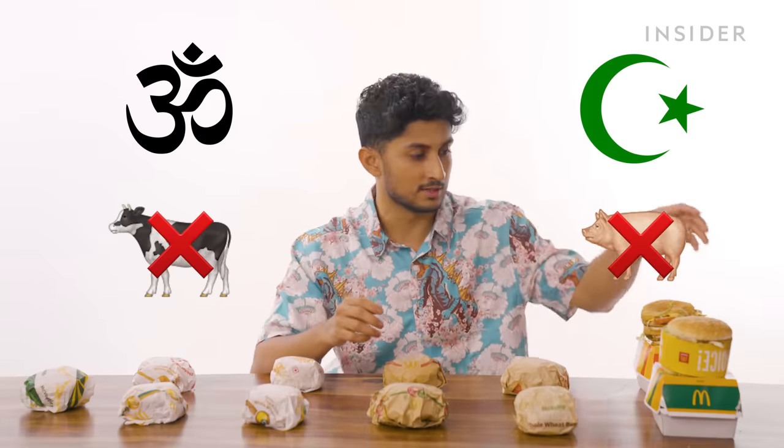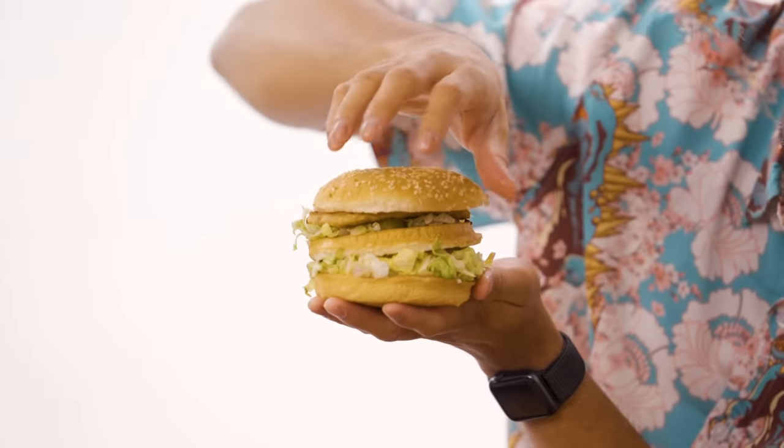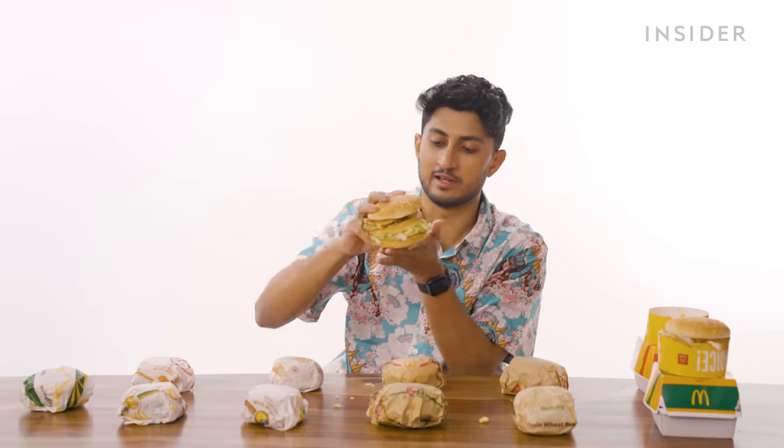Here in India, we can't really recreate the iconic McDonald's Big Mac because it's made from a beef patty. And to keep to the religious sentiments of Hindus and even Muslims, we don't serve beef or pork in a lot of fast food restaurants. We have something called the Chicken Maharaja Mac. As you can see, it's got 3 buns, 2 patties, a lot of cheese and mayonnaise, some tomatoes, onions, lettuce. Let us try it now.